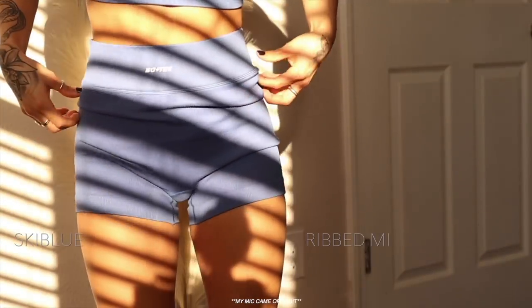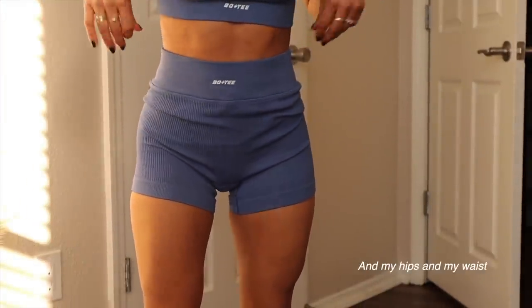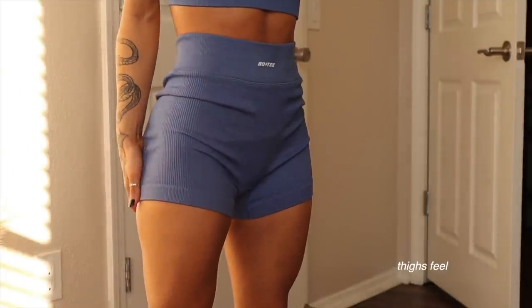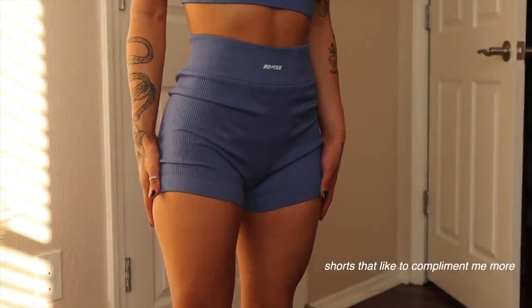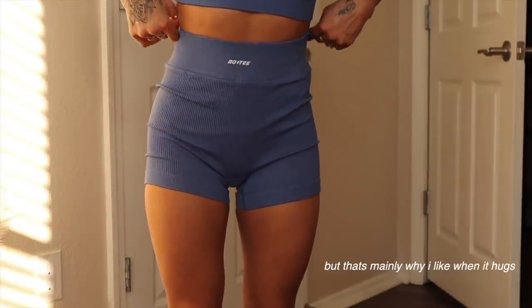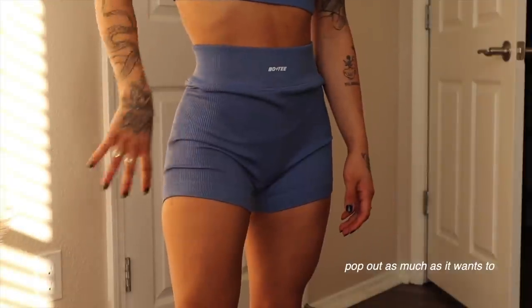I lastly got the ribbed shorts. Here are the shorts. I still am adoring the way these shorts complement my thighs and my hips and my waist. Even though I got hip dips, I do like how it makes my thighs feel. I get a little self-conscious with my hip dips, so that's why I really like having shorts that complement me more, especially with this type of fabric. I've been saying it snugs me and hugs me really well, and it lets all my curves pop out as much as it wants to.